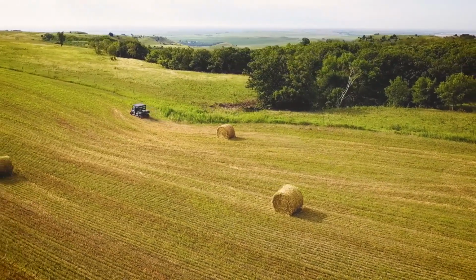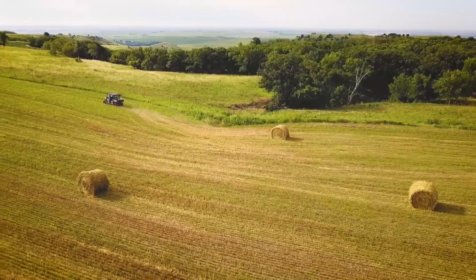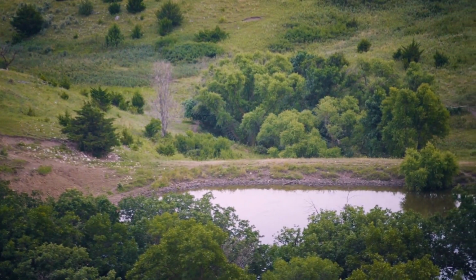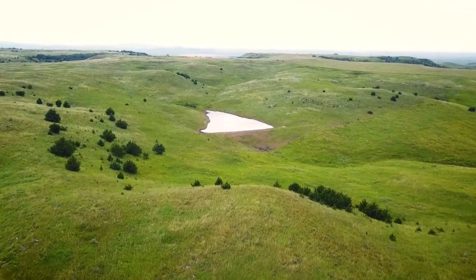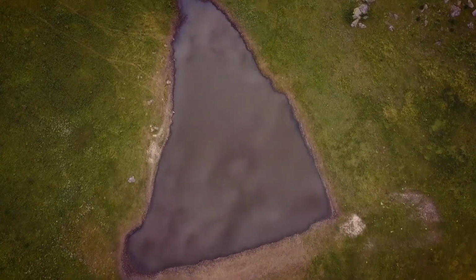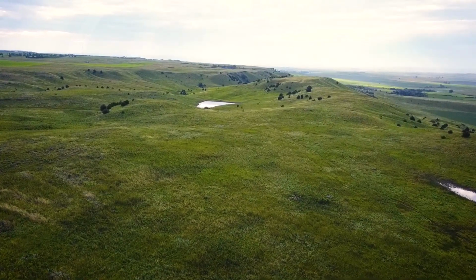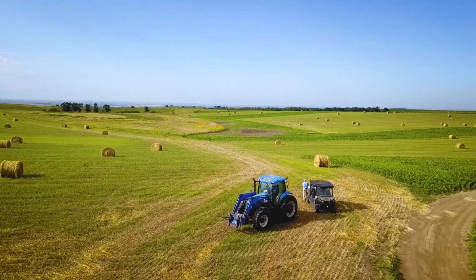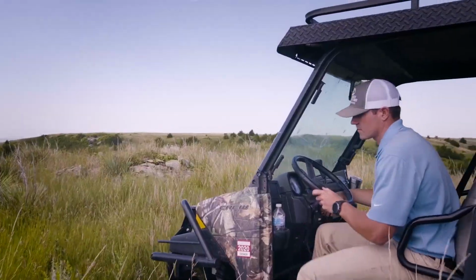The County Line Ranch has a lot of great water options for both cattle and wildlife alike. Every draw has water in the bottom of it. There's a lot of potholes up on top of the property, giving a really good diverse watering source for deer, pheasants, turkey, obviously cattle. I would say this pheasant hunting on the County Line Ranch would rival anything that's found in the state of South Dakota.